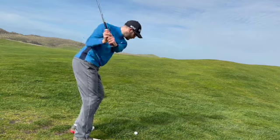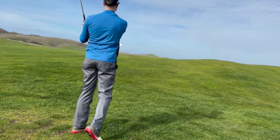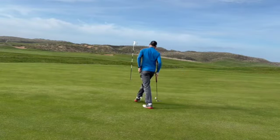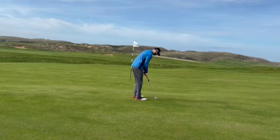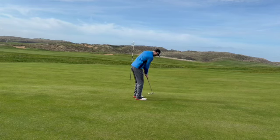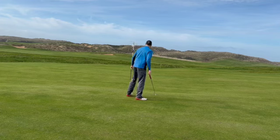There is a water hazard that runs across the front of the green, and this green has a number of undulations, so again do expect some movement across the putts. The green has a slight slope down towards the front left of this green.